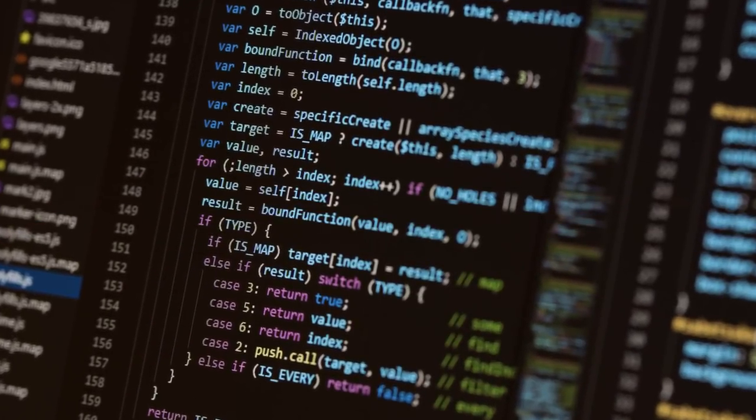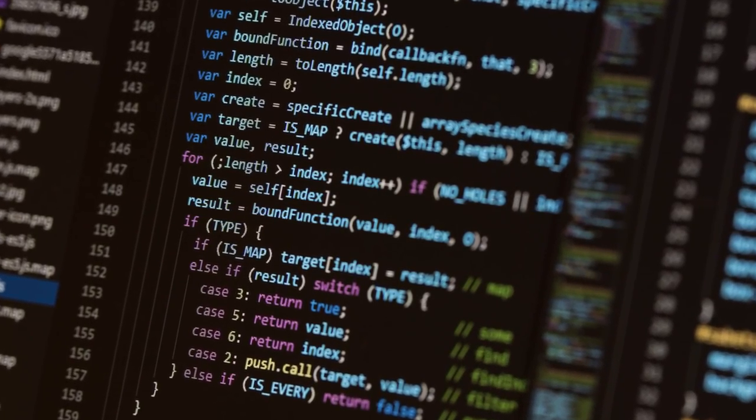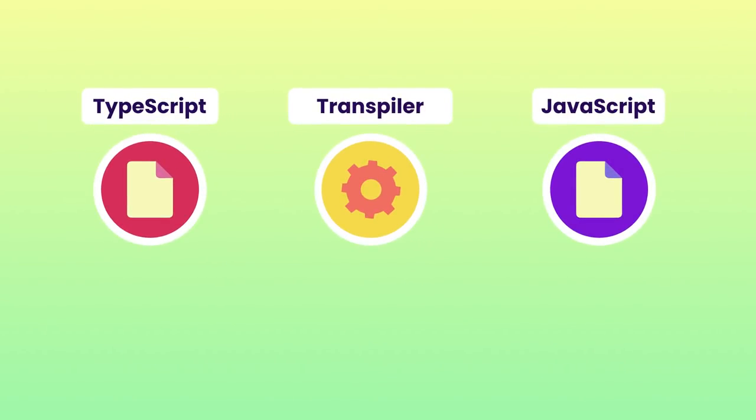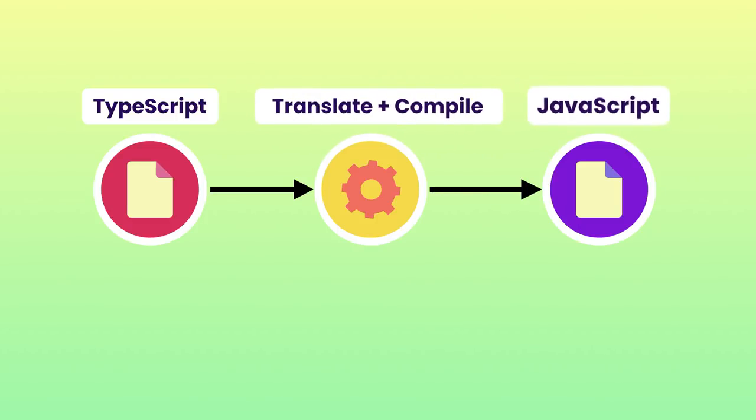Now we have the same problem with JavaScript because JavaScript is a fairly old language and has some limitations. So a lot of developers these days use a more modern language like TypeScript or CoffeeScript to write code. Then they give their code to a program or a tool called a transpiler, which will translate and compile the modern code to the old JavaScript code that all browsers can understand.